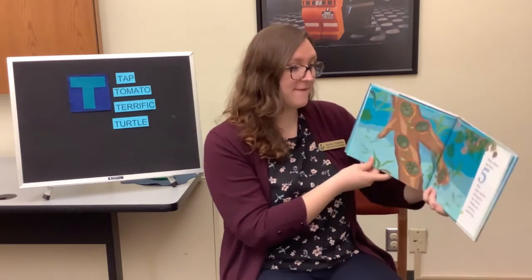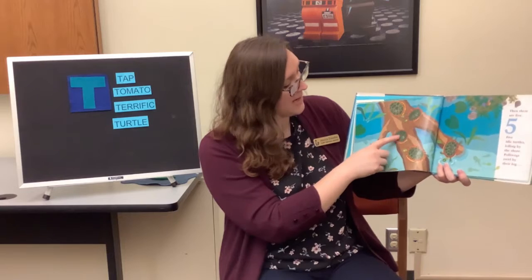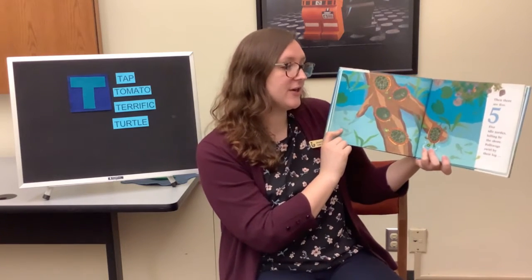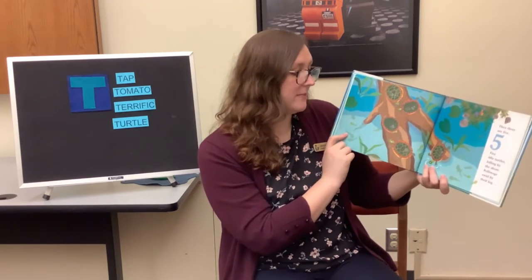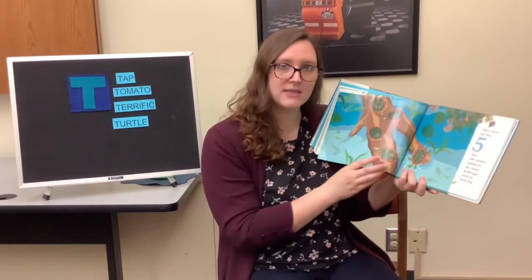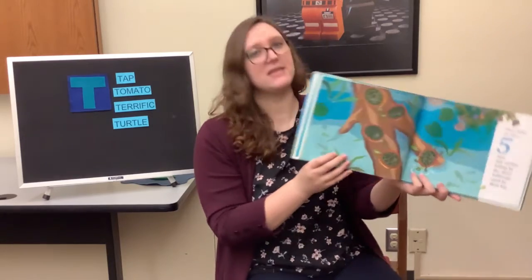Then there are five. Can you show me five on your fingers? One, two, three, four, five. Can we count them? One, two, three, four, five. Five idle turtles lolling by the shore. Pollywogs swirl by their log. Do you see them? What is a pollywog? Does anyone know? It's a baby frog, that's right.